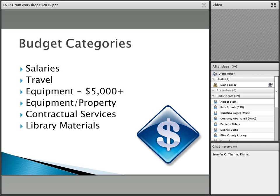Travel is one of the categories. Equipment, you see two equipment categories: the $5,000 plus, and the equipment property general, where the unit cost is under $5,000. We have two categories because it reflects a requirement of the federal government, that if you have an item, and it's one single item, not a group, but one single item that is $5,000 or more, it can definitely be an LSTA cost, but it requires an additional authorization from the federal government before you can make that purchase. That's even after your grant has been accepted and funded. Even at that point, we still have to go to the federal level to get that authorization.